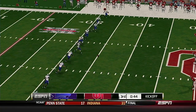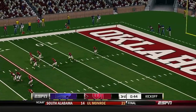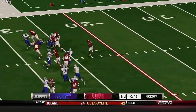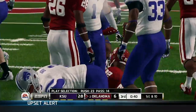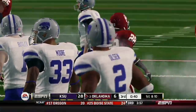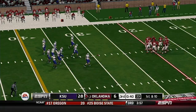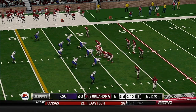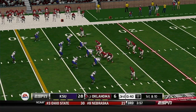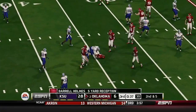Kansas State lines up for the kickoff. Number 22, back deep to return. He's to the 20. He makes it out to maybe the 29-yard line. You know they'd like to do something a little more than they did on their last drive when they had to punt the ball away. Down 2 possessions, this offense has to step up and capitalize on this possession. Throws complete. He's hit right away.